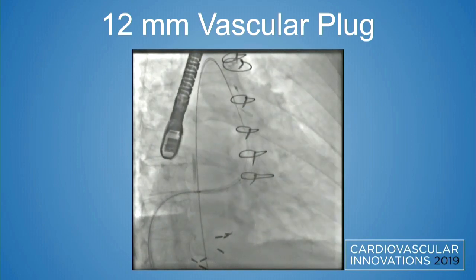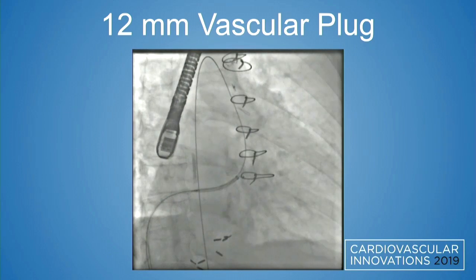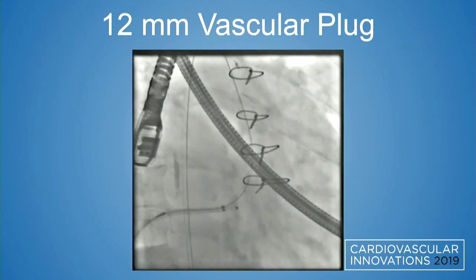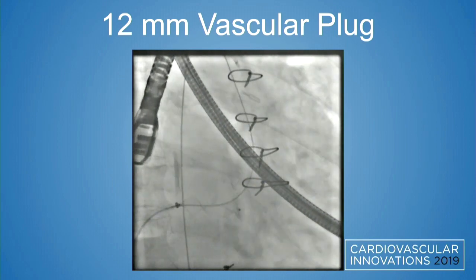So we elected to go with a 12 millimeter AVP2, which we just advanced alongside the rail through the delivery sheath. Here we're unsheathing that distal disc, and then pulling back to the fistula and releasing the rest of the plug, which is shown here.